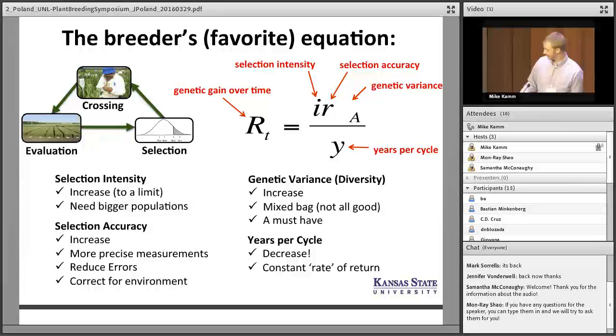So you have to maintain genetic variance, and I'll talk about this today, but there's a lot of interesting approaches with genomic selection where you can select the right combinations of parents to actually maximize the variance in the progeny. And then years per cycle, I think this is one of the biggest ones where genomic selection and predictions can make a difference. This is the one you want to decrease, and this is a big one because it's a constant rate of return. So if you cut in half the years per cycle, then you have an expected doubling in the rate of genetic gain. So these are all the ones we're talking about.